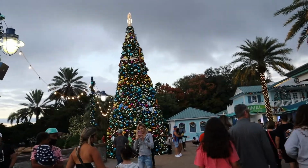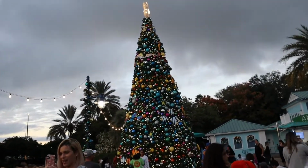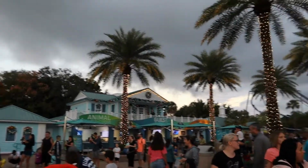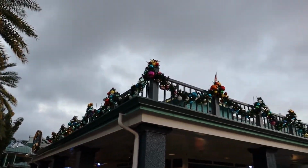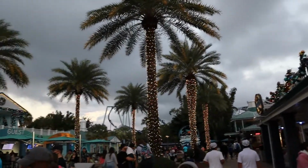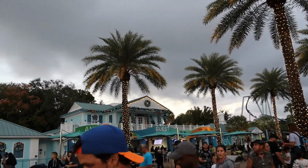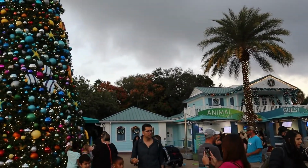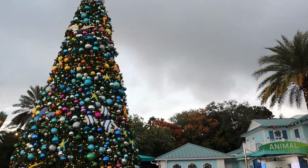All right, as soon as we come into the park, we are met with this awesome, huge Christmas tree. It's in its usual spot. And already there's some really cool Christmas decorations. Like, I really like these palm trees here with the lights on them. Very cool little vibe. And then there's all this garland up here with the little Christmas ornaments. That's one thing I have to really give to SeaWorld, is that they decorate so much of the park. Like, we were in Animal Kingdom, I feel like you had the one big Christmas tree and a couple of other things, but aside from that, you would not know it's Christmas.